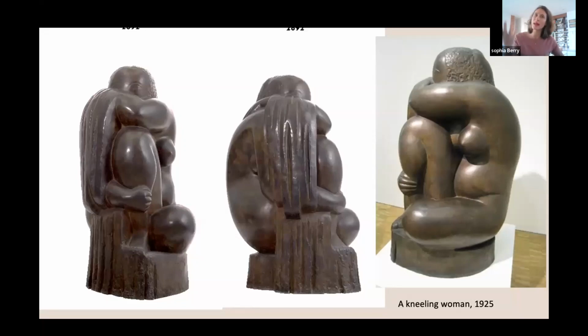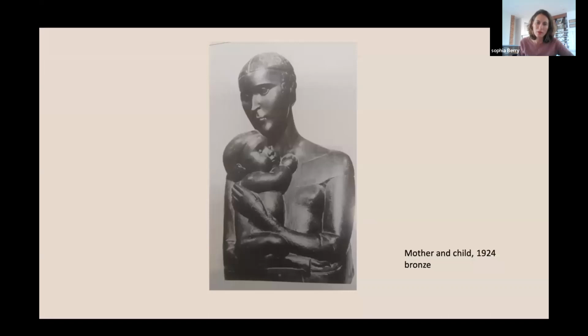So maybe Mrs. Harari was something more, maybe a bit more strict about her. I think she was also a teacher, so maybe that's connected. As opposed to this woman who's very round, very feminine, in a kneeling position. If we move on to the next slide, I also found, no, you skipped one.